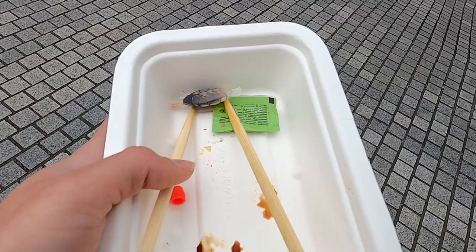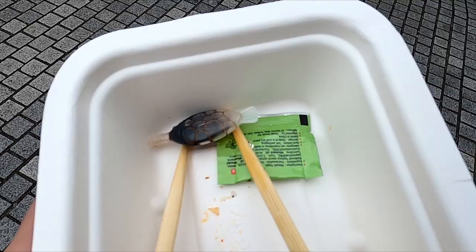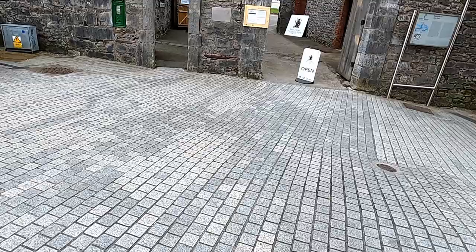A couple of other observations. Look at that cute little fish for the soy sauce. And I couldn't figure out how to open the wasabi. But beautiful Elizabeth Fort here ahead of us. Not far of a walk from the English Market. Very, very nice. Making our way inside now.